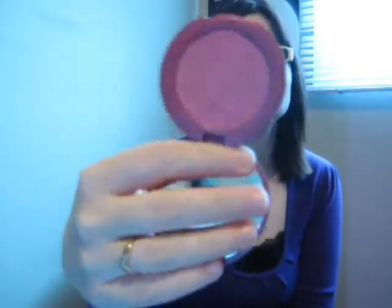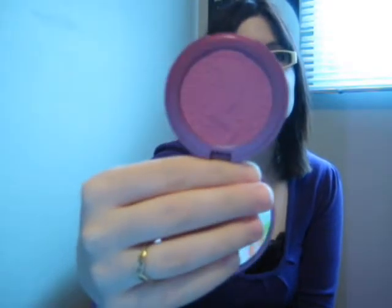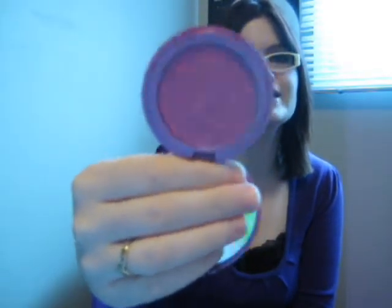Next is my favorite category of face products and one of my favorite things to buy next to eyeshadows, and that is blush. And I have a ton of them. I'm sorry I couldn't narrow it down a little more. But I will say that I was able to pick a favorite blush of the year and shade, and that is the Tarte Amazonian Clay Blush in Flush. And it's just a beautiful pink fuchsia color.